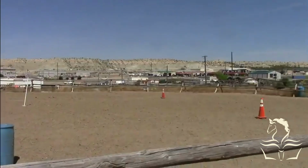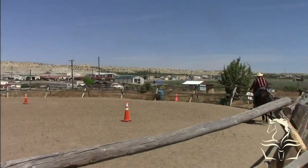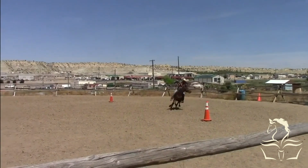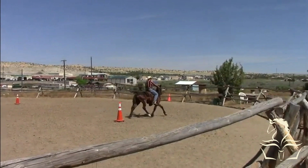I don't know. The only way I can get a left lead at this juncture is to come into the fence pretty hard, pick it up as I'm coming in, like right here.